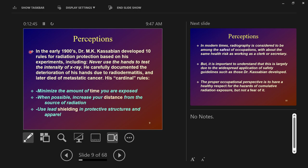Anyways, early 1900s, you have another physician, Dr. Kasabian, okay? And this guy is credited with the first set of rules for radiation protection. He's one of the ones that happens to notice that he has skin burns on his hands after working around his x-ray machine. So he makes a correlation, right? When I work around the x-ray machine, I get hurt. And so he says, well, maybe I should test this, right? So what if I don't put my hands near the x-ray machine? What's my outcome after that?